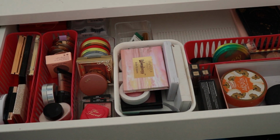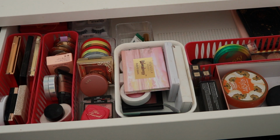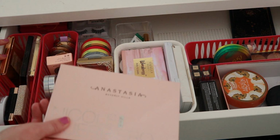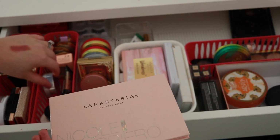So here are my blushes and highlights. These two are my highlights, and then this is my blushes. So for highlights, I need to pull in something that I haven't used in a while. And I think I haven't used the Nicole Guerrero in a while. I think this is the longest. I think this might be one of the ones that I haven't used in a while.